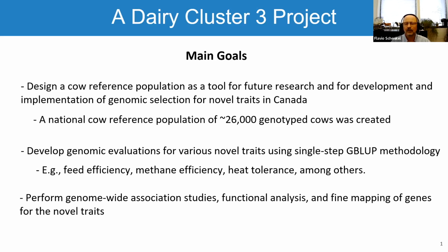But today, because the scope of this project was quite broad and a lot of work was done, we are going to focus on 3 studies as a sample of what was done. And these 3 studies focus more on novel methodologies and traits.